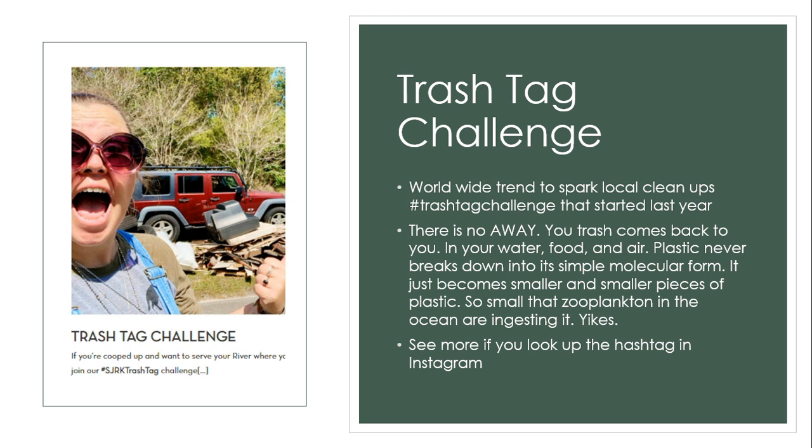It becomes so small that particles of plastic are a part of the water cycle. They are following water as it evaporates and condenses in the clouds and rains on you. Rainwater has particles of plastic in it. So literally there's not a place on this planet outside of space and the moon that doesn't have plastic.